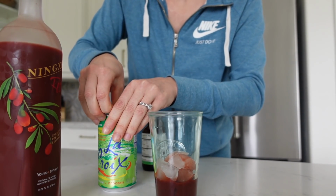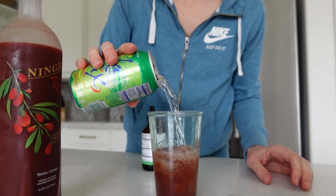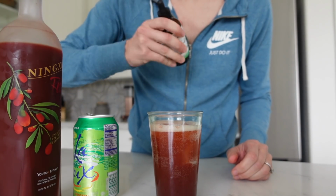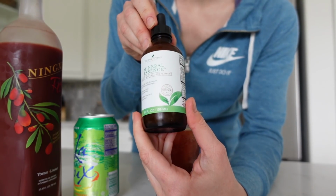and then I just top it with sparkling water. This is the Key Lime LaCroix. Pour that in. I like to have this when I'm wanting coffee, but I know I shouldn't drink more coffee. And then I do a dropper full of my mineral essence.